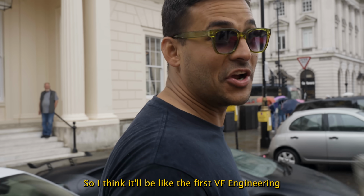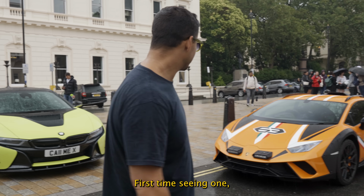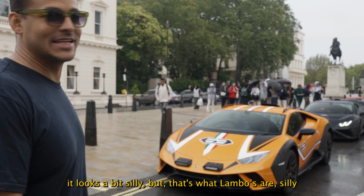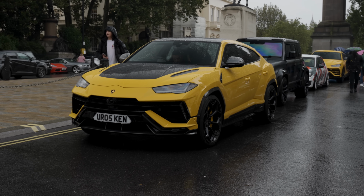Supercharge it for VF, so I think it'd be the first VF Engineering supercharged Stradale in the world. First time seeing one. Looks a bit silly, but that's what Lambos are, they're silly. Perfect wet weather car. Yeah, it's a mixture of i8s here, Lambos, for a wet weather day.